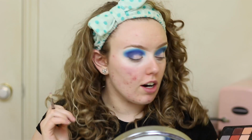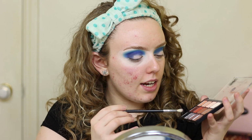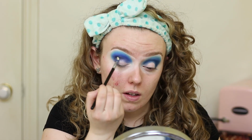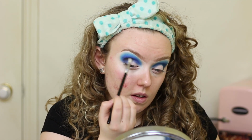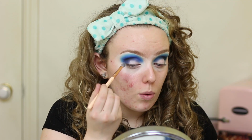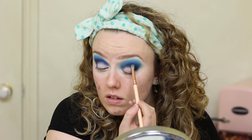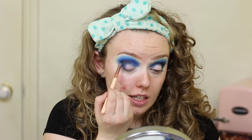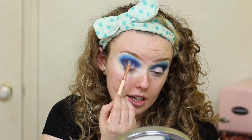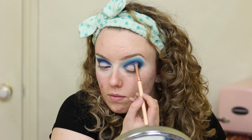Right, I do want to intensify things a bit more on each side. I want it to be really dark in that crease. So I'm just going to jump into my Viseart Neutral Mattes palette, and I'm going to take a little bit of the black on a Sigma E36 and just try and deepen it up on both sides. I'm just going to help blend it out with the Zoeva brush again. And again, I'm just going to go in with the darkest shade from each palette just to help blend that out. I would have preferred to start with the black, but I wanted to see how dark we could get it with the shades from the palettes in the first place.